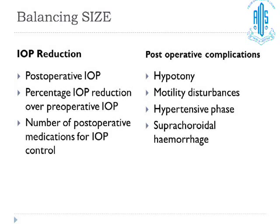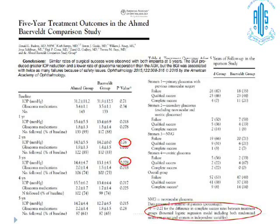And when we come to the IOP reductions, we have to take all these factors into account: the post-operative IOP itself in absolute numbers, the percentage reduction from the baseline, and how the IOP-controlling medications have come down. Here I'm putting up the results of the ABC study, the 5 years just released in January. If you look at the follow-up of 2 years and 3 years, IOP reduction was not significant between these two valves. That means something other than surface area was also acting in these cases.